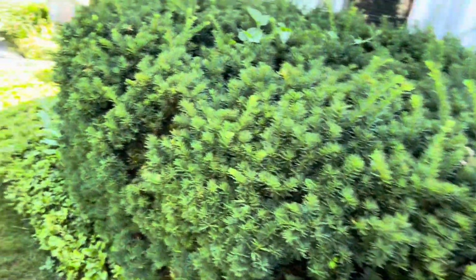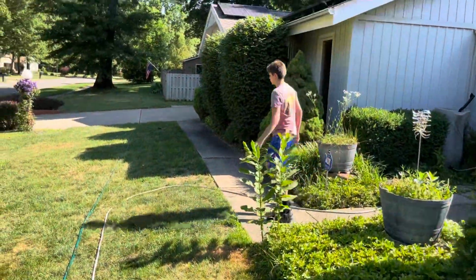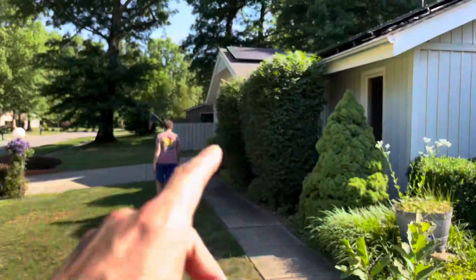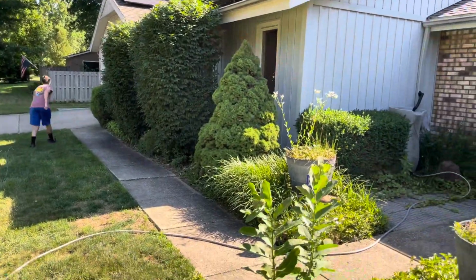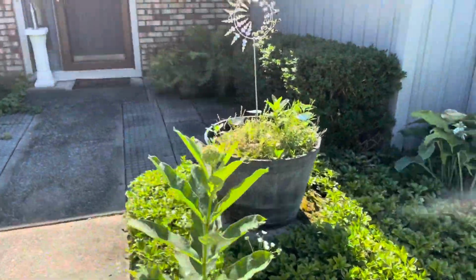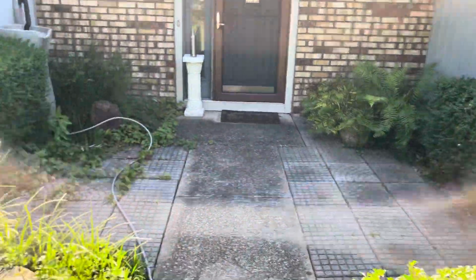This guy's gonna get a big trimming today. And those 2 guys in the front are out of control, aren't they, dude? Look at those things, man. So those are getting trimmed. So we're gonna do a lot of trimming and pulling and all that kind of stuff. And we'll do a whole video kind of showing you before and after kind of things.